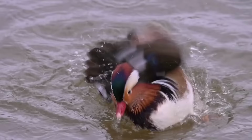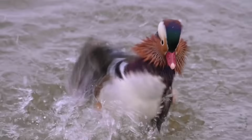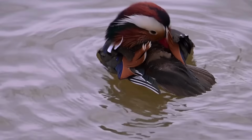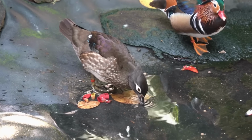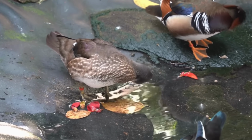Next up is another non-native bird, the Mandarin duck. As their name suggests, this species was brought to the UK from China in the 1700s and was mostly kept in ornamental collections because of the male's beautiful plumage.